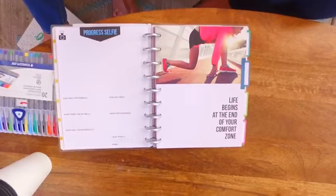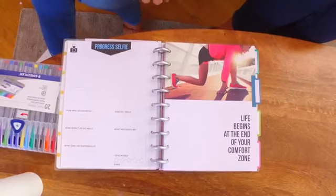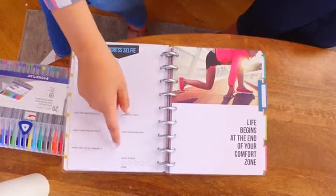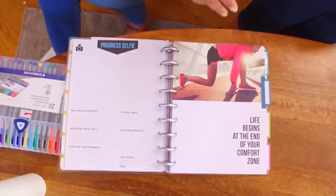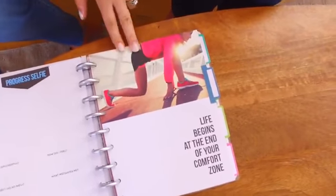I like that. Be real, like this was a bad month, so I gave myself 1 star. Or, you know what? I kicked some butt this month, like 5 stars. And then you can make it a goal for the next month to have more stars filled in. Yeah. Then each month it starts with a motivational page.